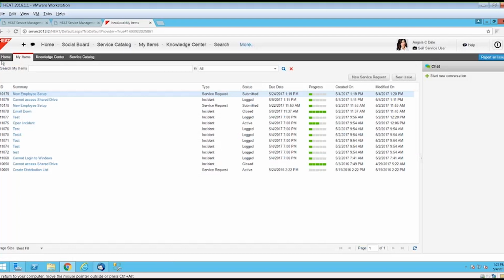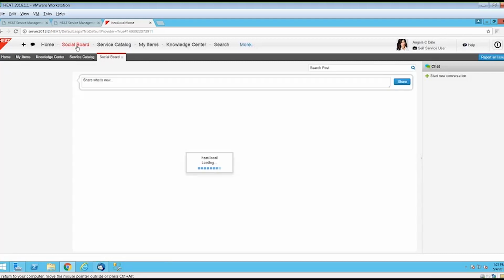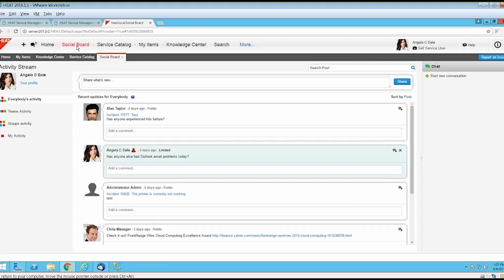Now, there's also the idea of a social collaboration aspect to self-service. So you see the chat window over on the right-hand side. There's also a social board up at the top. So if users simply want to log into self-service and ask a question, is anybody else having this issue? Is there any documentation about this particular problem? It provides a way for them to communicate directly, either with other users or groups, as well as customer groups, as well as with IT, to potentially get their answer or resolve their issue, as opposed to browsing that knowledge base or submitting a request or submitting an incident through the portal.